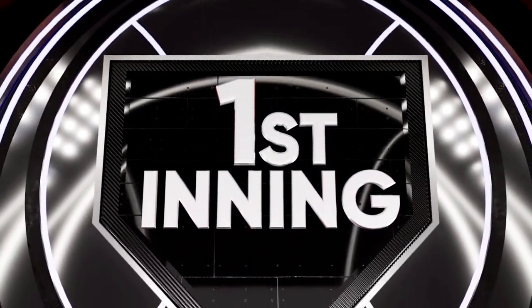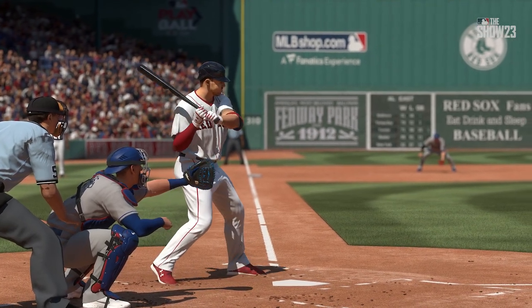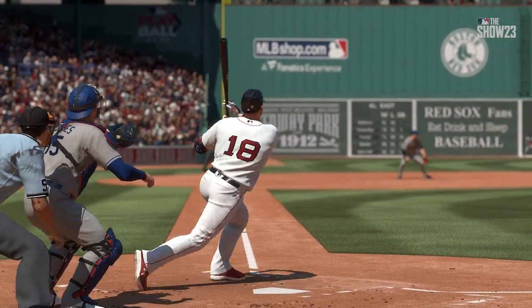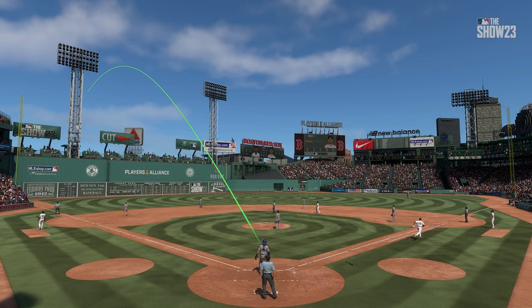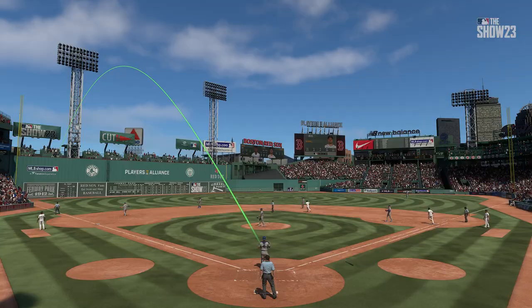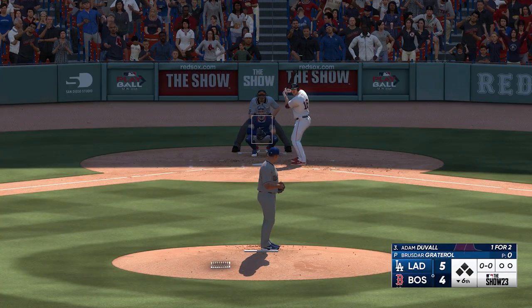And next for the Red Sox, Adam Duvall. And it was a homer back in the first inning that got his day started at the plate. Yeah, Boog, a two-run blast as fans were just still getting into their seats here at the ballpark. So if you showed up late to this one, you missed out on a big moment early on.